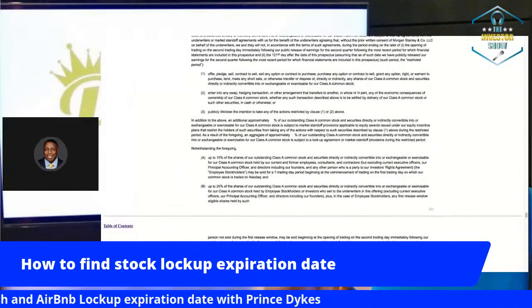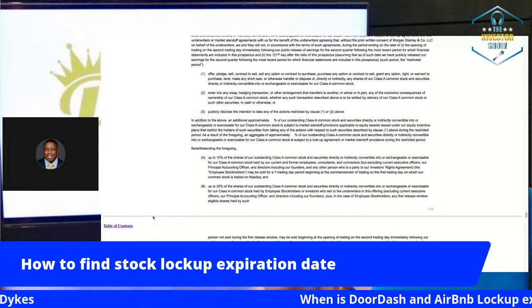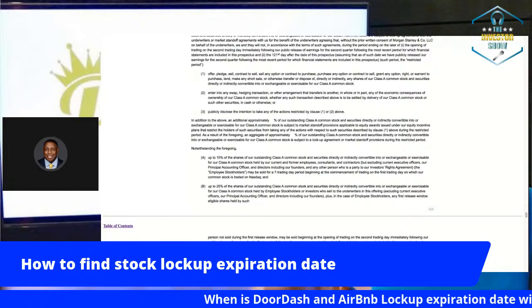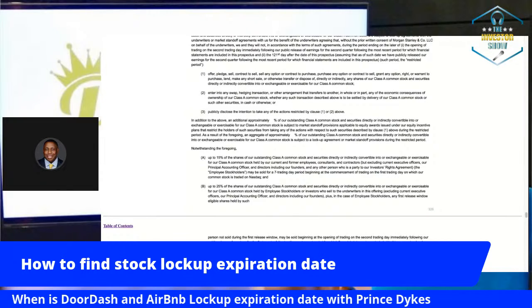So this is the first lockup period expiration date. It's probably going to be around March 16th to 17th, right? And once you do this, this is when they're going to give them the ability to sell their common stocks. So you see how I added that up, how I looked at this.